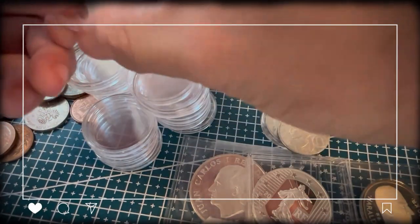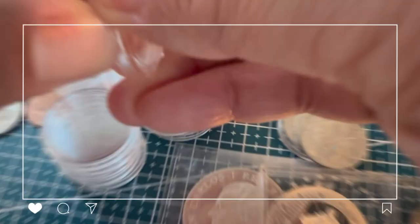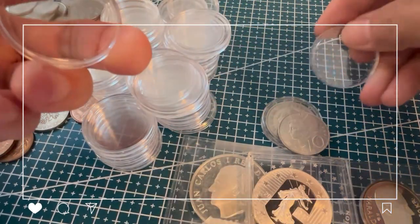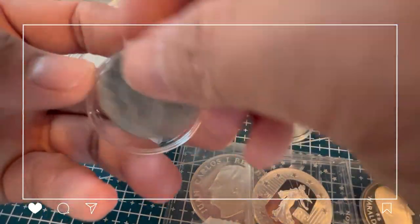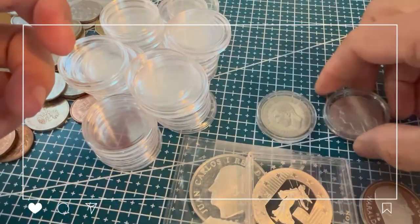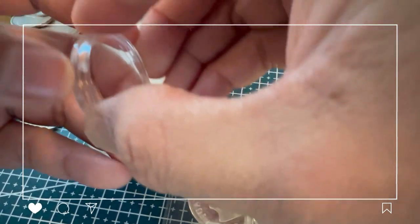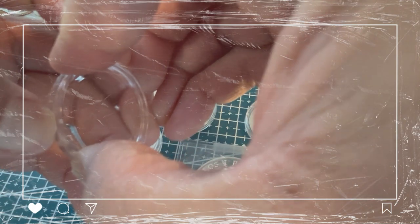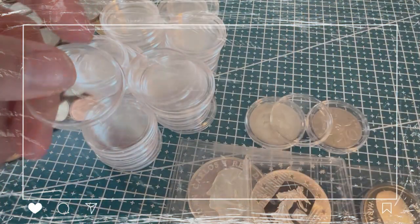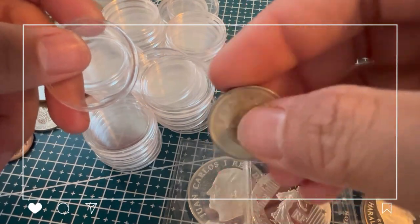In the heart of this storage ritual lies the importance of maintaining a controlled environment, away from moisture and fluctuations in temperature. The coins find solace in stability. Humidity, the silent adversary of precious metals, is kept at bay, allowing the silver to retain its lustrous gleam. The collector understands that time may be relentless, but with meticulous care, these coins can endure.